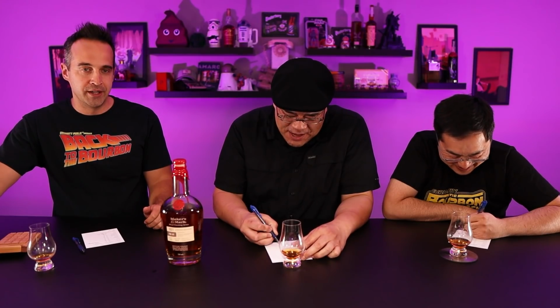Our official score, 71. Yeah, 71.6. But of course, we do round down. So a low silver. Still got a silver. Maker's did not hit the mark with this one, unfortunately. And that's still a silver? I don't know about not hitting the mark. It's a silver. It's still a good dram, but compared to the other releases, this is on the weaker side.